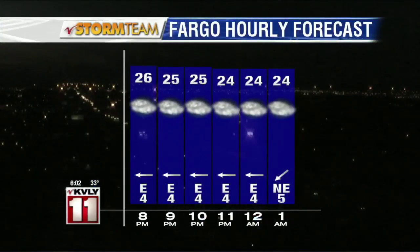Now, the big storm is going to stay to our south, but we're already noticing an increase in clouds in our southern and western counties. That's after seeing a little bit of sunshine today and really warming things up in the FM area. Temperatures near 30 will fall into the 20s for the majority of our evening. The wind stays light. And then the later we go into the overnight hours, I do think, once again, fog and frost will be problematic in some spots.